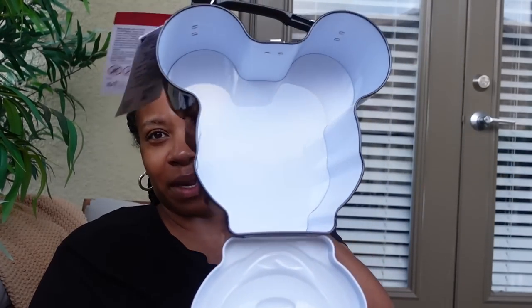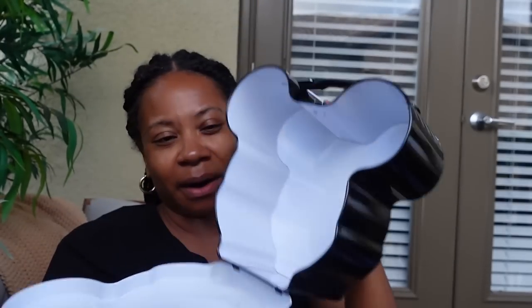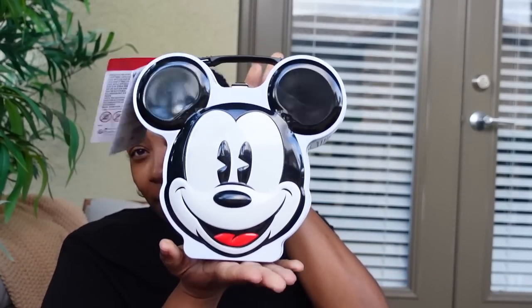Oh, it's actually saying lunch tote. But I don't know who would actually put their lunch in here. I don't know, maybe. It's kind of weirdly, I don't know, who would put a lunch in here. But like I said, this is going to go perfect on one of my shelves.